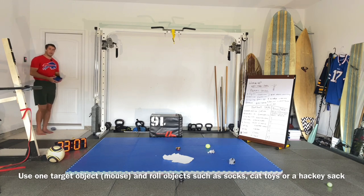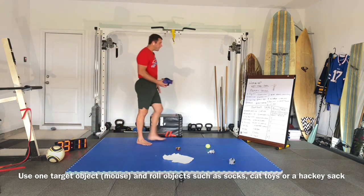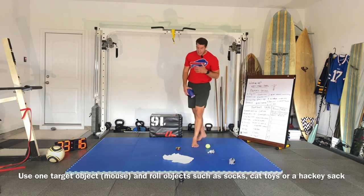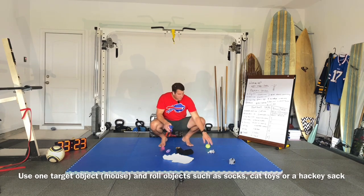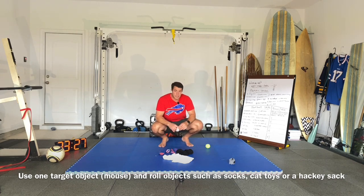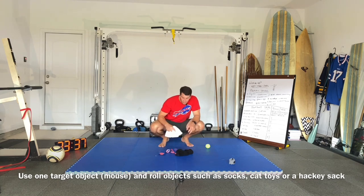So I want you to find some objects at your house, okay? And we're going to perform five trials. I want you to have three different objects at least. So one can be a shirt. You could have three different socks. You could have three different mouses. You could give all the mouses different names, but you need to have three different rolling devices or throwing devices, whether it's a shirt or a sock or a mouse.